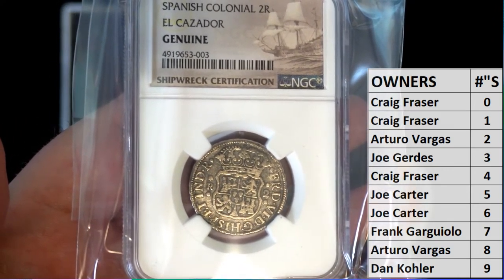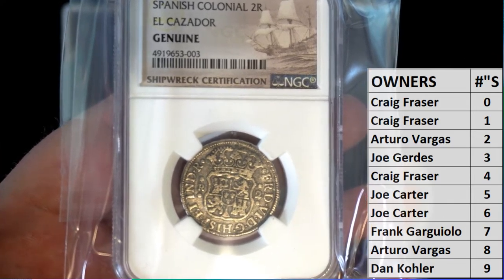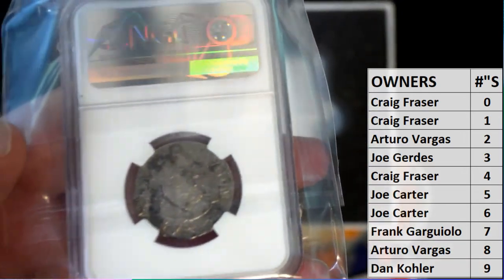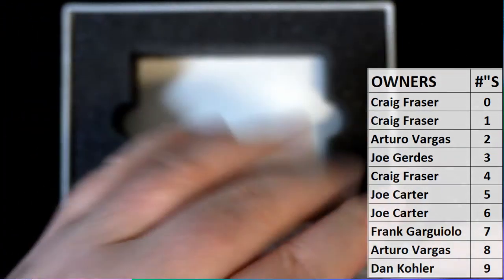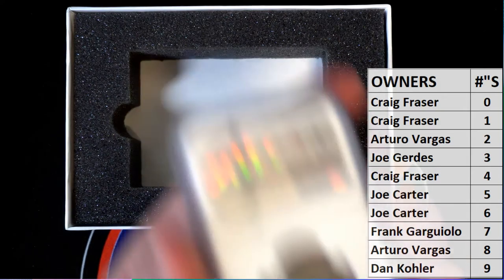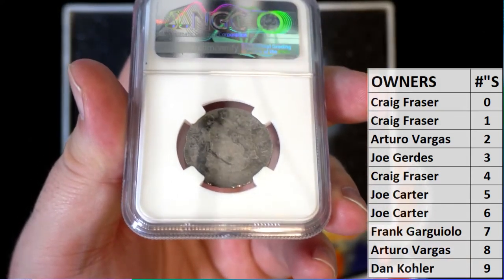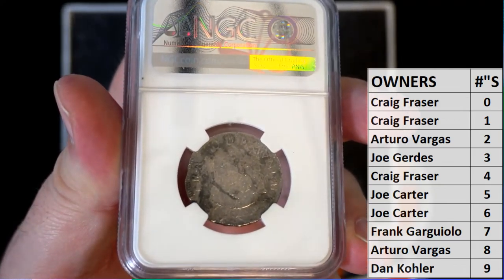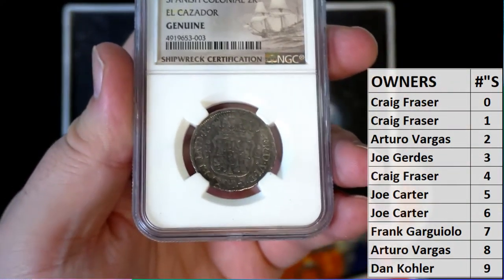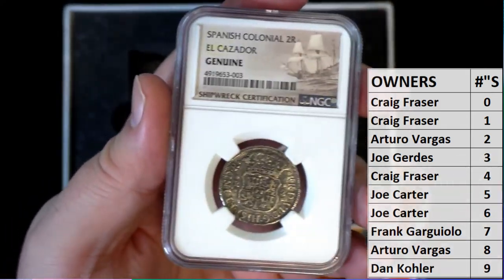The casting, this is the Spanish Colonial 2R El Cazador. Right there, very good. You can really see the letters on that one. That might be the best one I've seen so far. You can see the crest shield there and the numbers. Wow. Even through the plastic, you can see on the front there. Incredible, man.